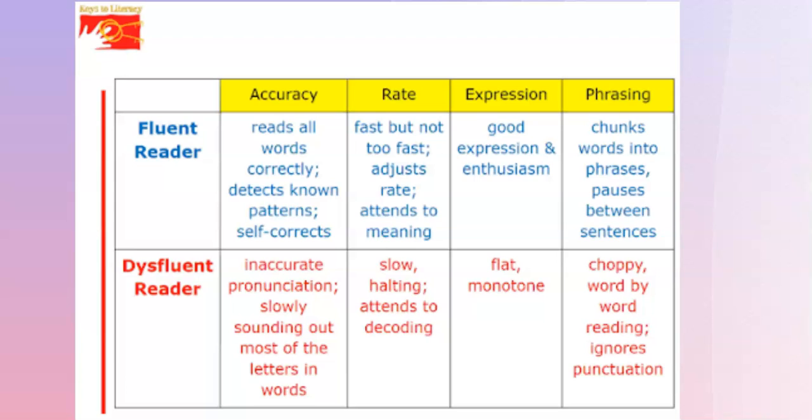There are other times in the story that it's not a time within these 2 or 3 words that you would take a pause. And so fluent readers know the difference between when they need to take a pause and when they don't. They're also, of course, stopping between those sentences to make sure that they're monitoring their comprehension if they're able to do that.